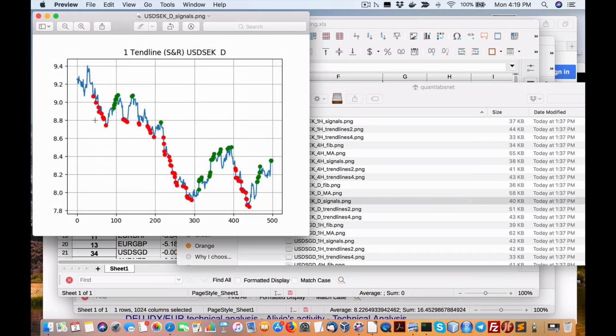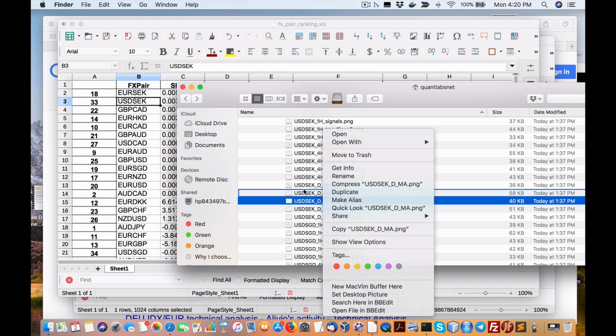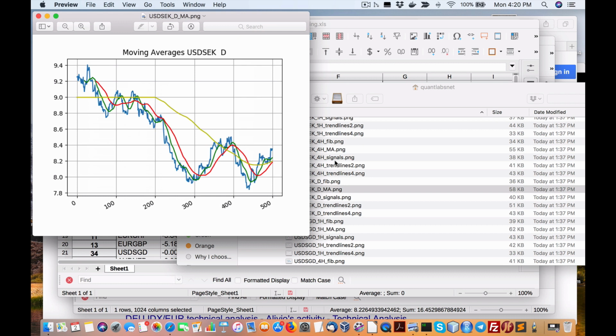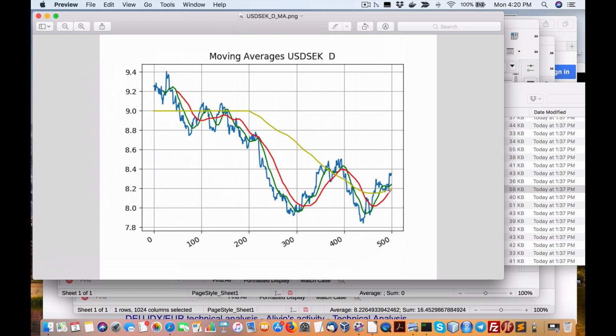Okay, so historically, we may get a historical repeat here. Down, down, down, down. A few buying opportunities, and it may go back down, as you can see here. I don't know. Let's see what the moving averages tell us. Yeah, see, it's the same. There's a buying signal here, possibly a buying signal here. That's a tough one.